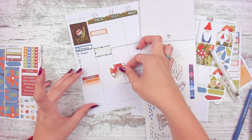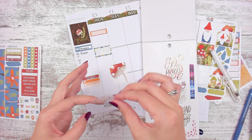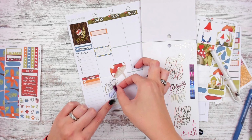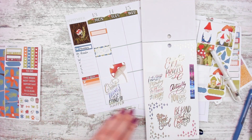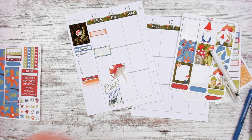Okay, we're gonna go over to where that stops. Put that there. And then the quote sticker. I'm gonna come down here and go over just a little bit. Okay. Nice. Okay, that looks good. And then I'm done with that. That was the only thing I really wanted to pull from there, actually.